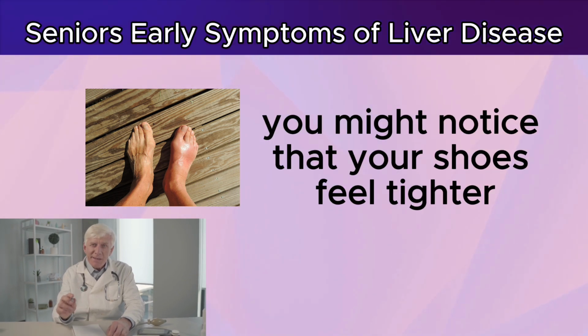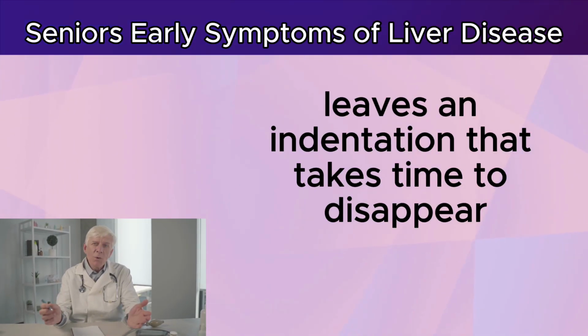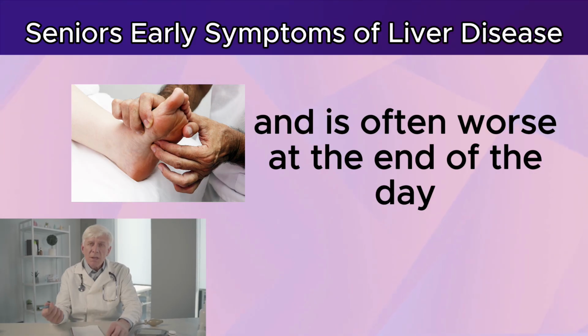You might notice that your shoes feel tighter as the day progresses, or that pressing your finger into your skin leaves an indentation that takes time to disappear, what doctors call pitting edema. This swelling can be uncomfortable and is often worse at the end of the day.